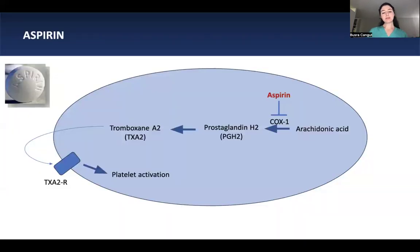Antiplatelet therapy is a key component of both primary and secondary prevention in coronary artery disease. Aspirin is the cornerstone of antiplatelet therapy and is recommended after CABG surgery. Aspirin irreversibly inhibits platelet COX-1, and by reducing thromboxane A2 production, aspirin prevents platelet aggregation, lowering the risk of stroke and MI in patients with ischemic heart disease.